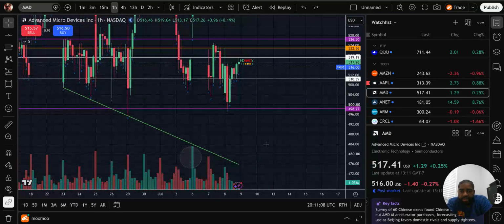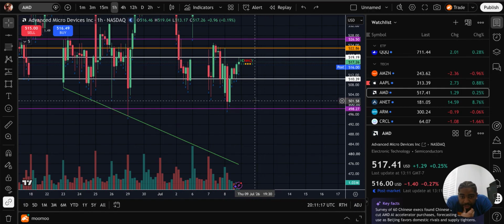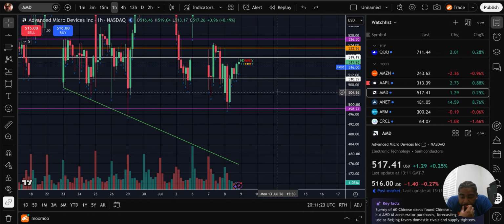So on this bottom one, if it goes to the downside, this is pretty much what I expected to be our bottom. That's perfectly fine. So I'm gonna put in my first target. It's at 510. It's a long range from 510 to 498. So I'm gonna put in right about here.